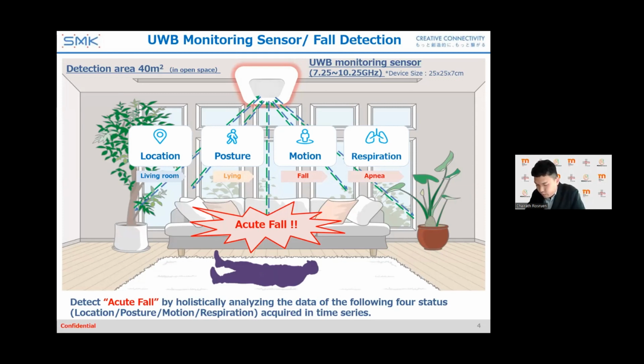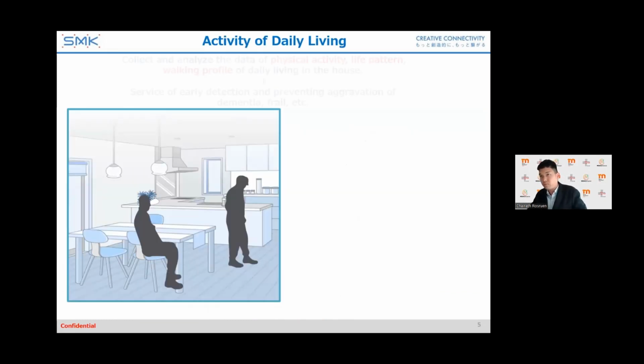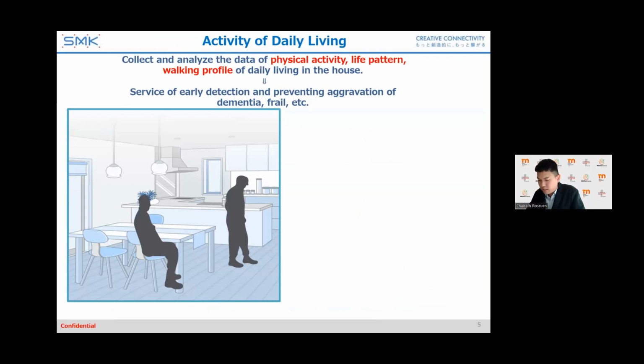It can detect acute falls by utilizing 4 status data points: location, posture, motion, and respiration rate, based on the time series. The device can collect and analyze data related to physical activity, daily life pattern, and speech profiles within the household. It can be used to detect early stages of dementia, frailty, and other conditions.